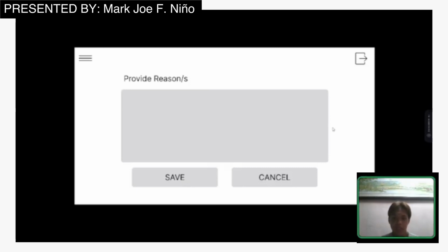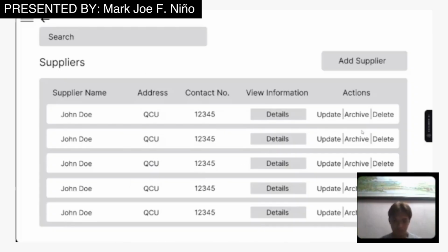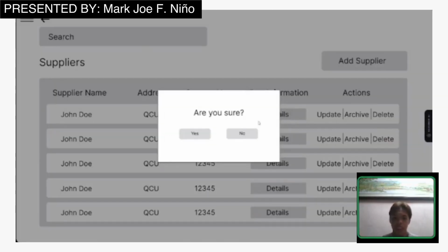In archive panel, we need to provide the reason why the specific supplier needs to be archived, then save it to archive. And the last is delete. This button simply deletes specific supplier information.